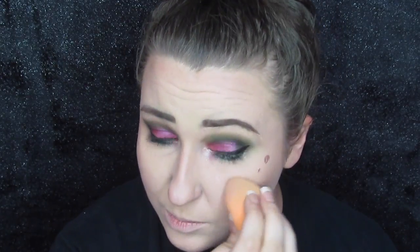However, my sponge has gone crazy and it is soaking up my product. But that is not a sponge that I love, and it does that sometimes. I'm gonna take some directly on my cheeks, and I'm gonna steal a little bit of this dot and put it on my nose and just tap this in all the way across and blend it out. And this is so perfect. Like, it looks good on everyone.